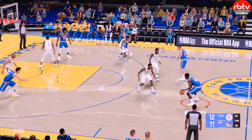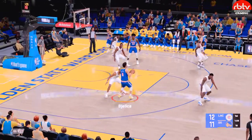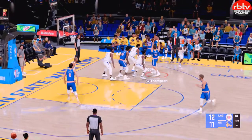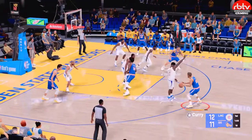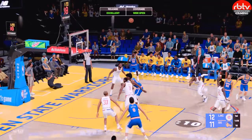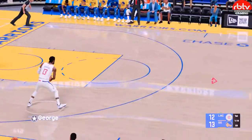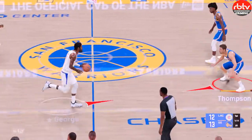Thompson passes to Wiggins. Bielitsa inside. Batum's on him. Thompson with it. George defending. Curry finds some space. Yes, and a nice assist from Thompson. Klay Thompson understanding how to read the floor and make the right choice. Yes, he can score it, but good vision there.